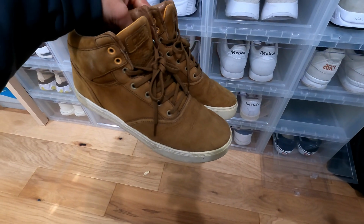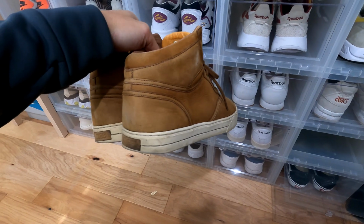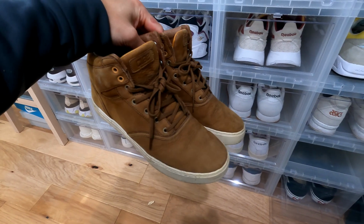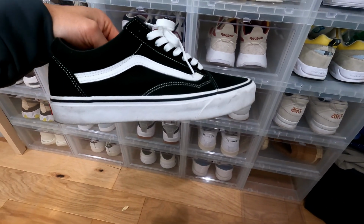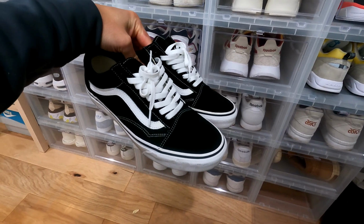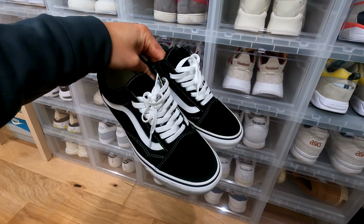Next here are a pair of sneaker boots from Clae, a sneaker brand based out in LA I believe, but these are my go-to sneaker boots for the fall. And then these are a pair of Vans Old Skools, classic black and white colorway. Really nothing else to say about these.